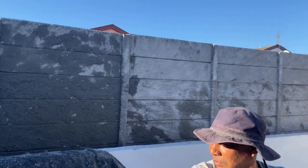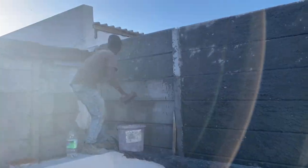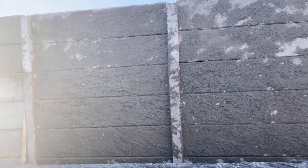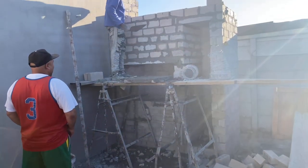I'm not sure if you can see, but they're busy slushing the wall over here. Why do they slush the wall, Eddie? They slush the wall for the cement, like a grip for the cement, because the cement won't sit on the vibrate. Eddie, plaster it. It's coming along.